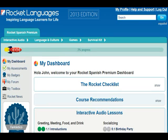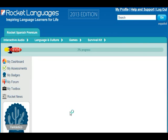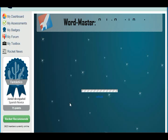What could be more fun than playing games? Now, it's well documented that one of the best ways to learn is to have fun doing it. The Masters games are just the thing to get you learning words and phrases in a fun way. WordMaster helps you understand how the sounds made by native speakers translate into letters and words on the page.